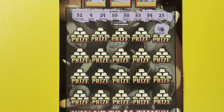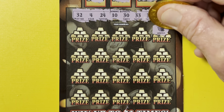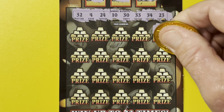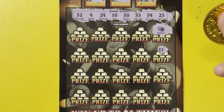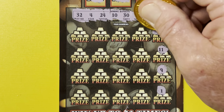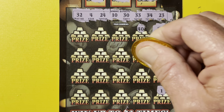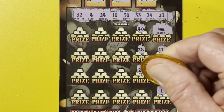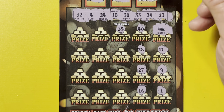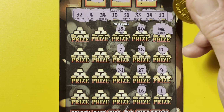Oh, 10 times, yes. Look at that beautiful symbol, 10 times, a stack of coins. Sweet. Some skinny legs, one off. Ooh la la, nueve. Big leg, 40. 28. 27. 16. 35. Look at that close call. We're probably not going to get anything else. 7. 31.